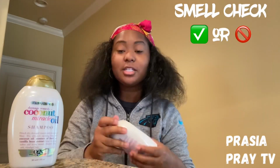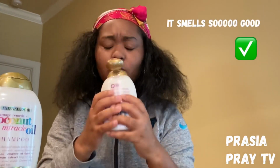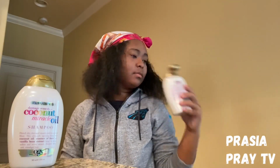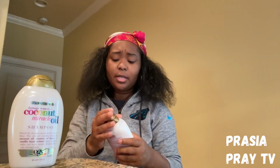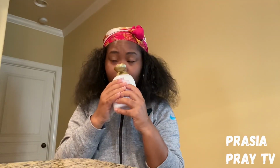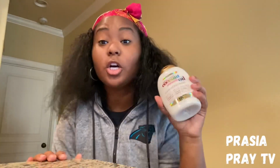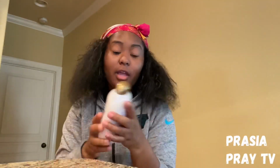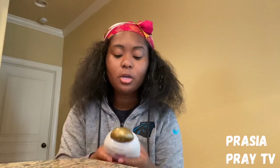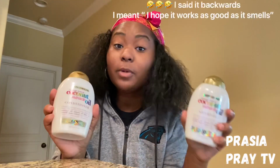I gotta give y'all an honest smell first. Ooh. Mama, smell that. Did you already smell it? Oh, this hit different. This one smelled different from the conditioner, though. Y'all, this smells so good. The conditioner kind of smells a little different from the shampoo, but it smells really good. So I hope it smells as good as it works.